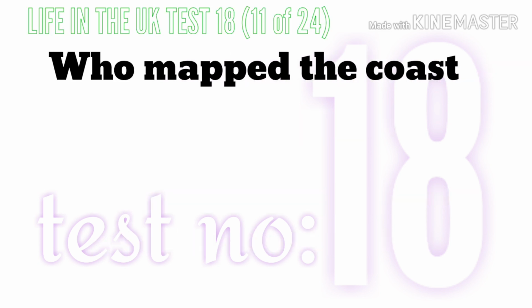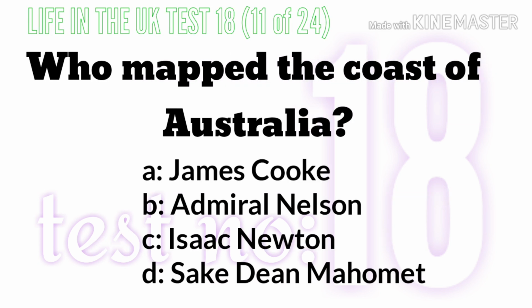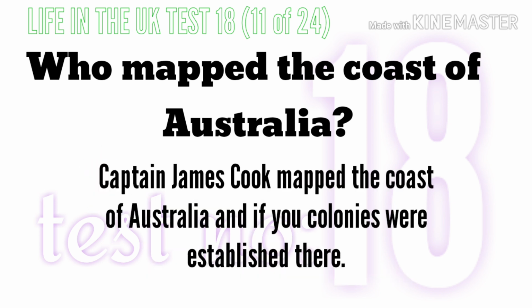Who mapped the coast of Australia? James Cook, Admiral Nelson, Isaac Newton, or Said Din Mohammed. The correct answer is A, James Cook. Captain James Cook mapped the coast of Australia and a few colonies were established there.